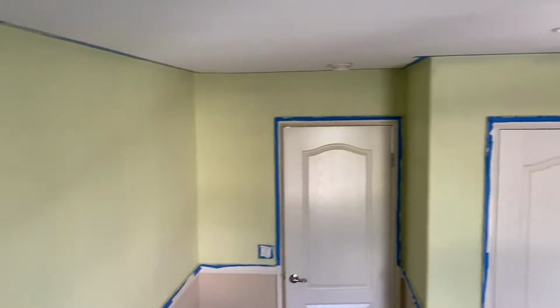My arms are dead. Slowly but surely, it is coming together. I'm super excited. We're going to do the second layer, I think tomorrow or today. I'm not exactly sure.